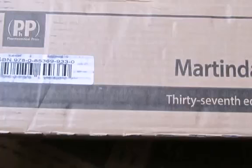I should have mentioned this yesterday because it happened yesterday, but I was lazy or tired or something and didn't remember to. So I came home from school yesterday, not from school, what am I talking about? Came home from work yesterday, and there was a package waiting for me, and it said Martindale, 37th edition, from Pharmaceutical Press. And I said, I just ordered two textbooks, but I already received them.